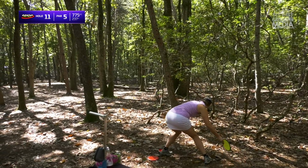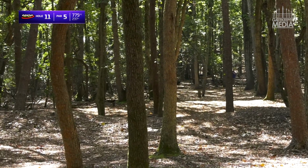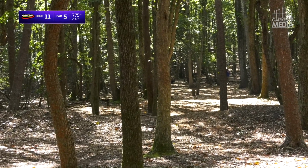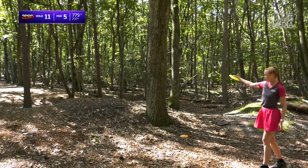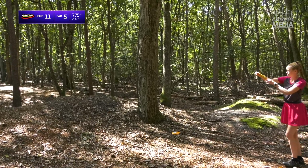Sarah's got the forehand. She's going to have a tight lane from there where it's got to stand up nice and flat. Almost made it up the gap. That's a really tough shot from there. Holly's figuring out which tree she's going to need to go around.